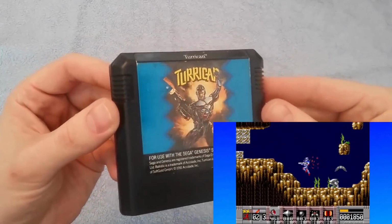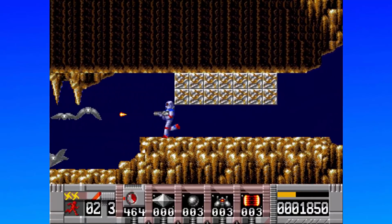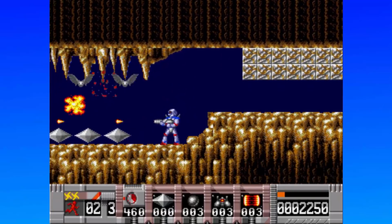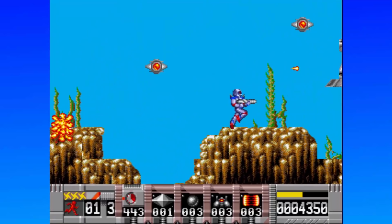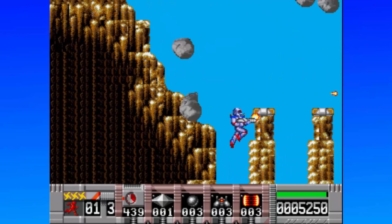Turkin was released in 1991 for the Sega Genesis. It was also developed for other consoles like the Amiga, the Atari ST, TurboGrafx 16, and the Game Boy. The game is a run and gun shooter where the level scrolls horizontally and vertically. Turkin spawned multiple sequels for the NES, SNES, and Genesis. There was also a cancelled entry for the Atari Jaguar.